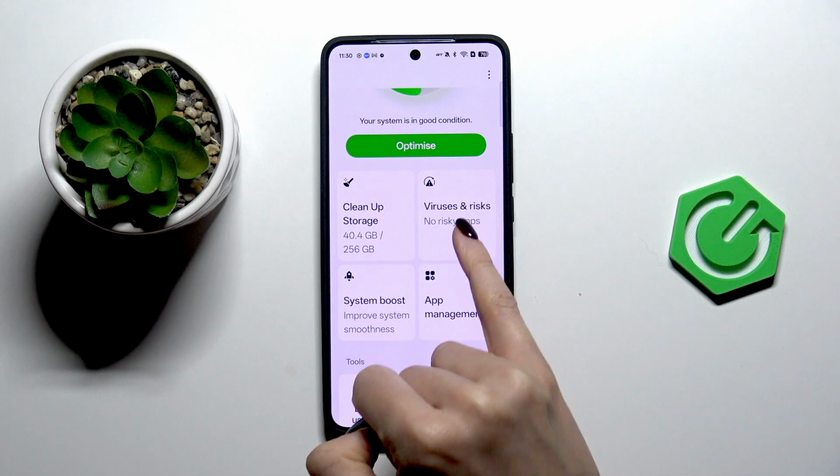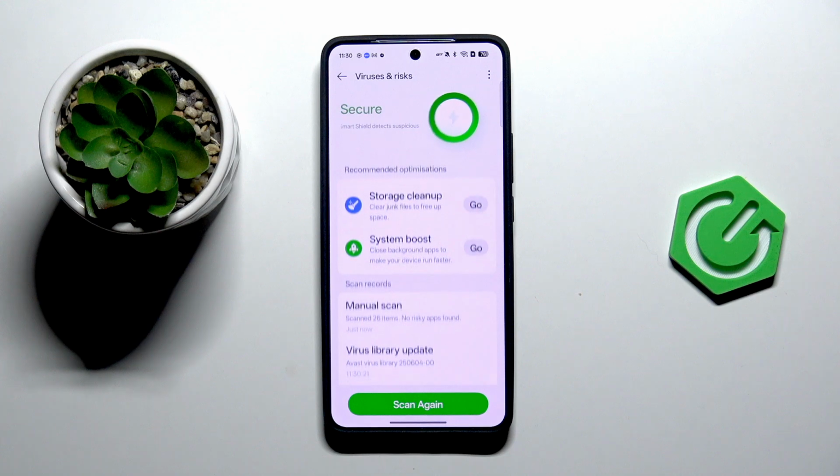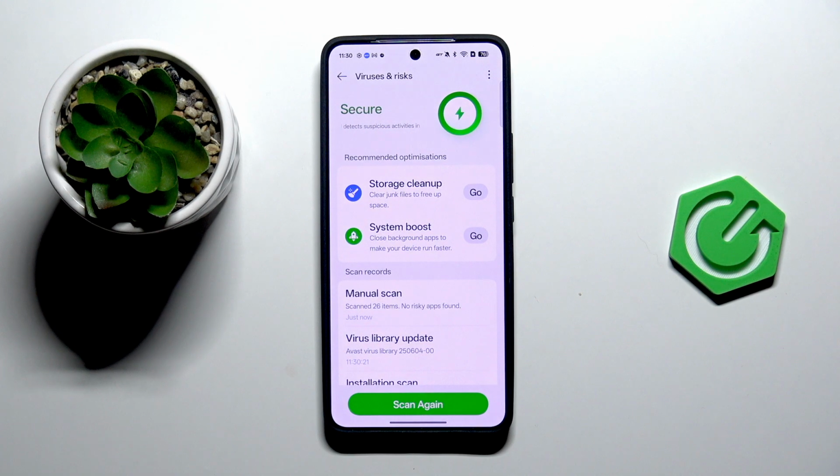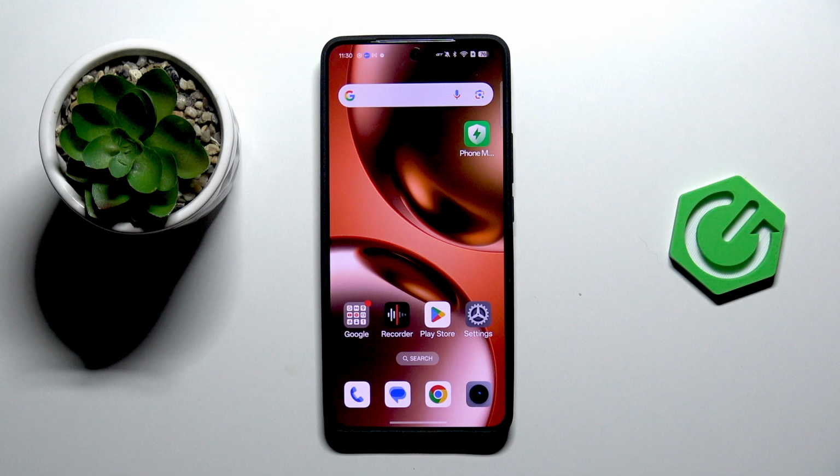Also just perform a quick viruses and risk scan, because also if there's any malware detected, it will be easily deleted and it will also not slow down your device. But as you can see, everything is okay here. So basically that's it. This is how you can speed up your device, how you can not speed up but free up some space.